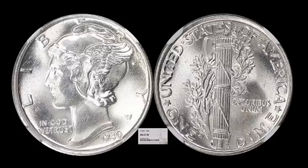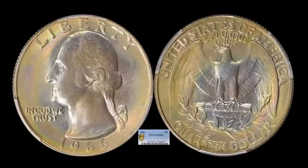This one ended up selling for $2,606.62. Again, Mercury dimes. I love these things. We're going to end it off on a couple of quarters.